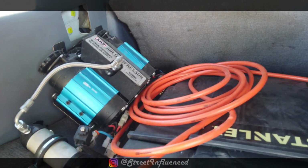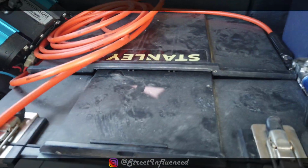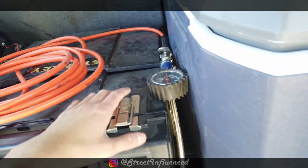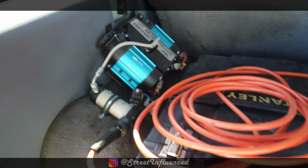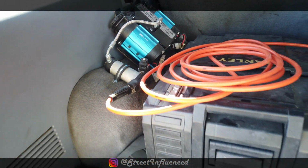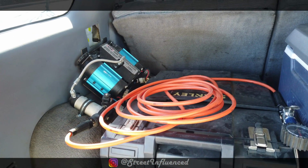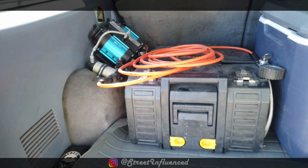This is the ARB compressor. This is the onboard air supply right here. Then you can see we have an airline hooked up to it right here with the gauge to see how much PSI you're putting into your tire. This is very handy to have. I recommend installing one of these in your rig. If you have a rig or you go overlanding or you carry any toys with you on a trailer, this can help out a lot. That's about it that's mounted to the truck.